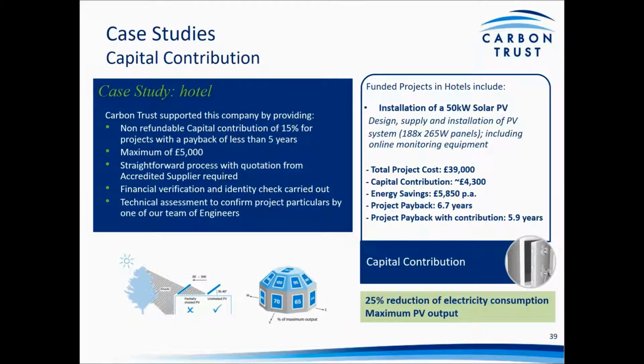Another case study is another hotel where we supported them to implement a 50 kilowatt solar PV on the roof. It's around a 40K project for 50 kilowatt PV, so you can see that the unit cost of PV is quite acceptable at the moment. In this case, as all the technical conditions in terms of south facing and shading were met, the payback was extremely good, even if we consider the capital contribution from the Green Business Fund.